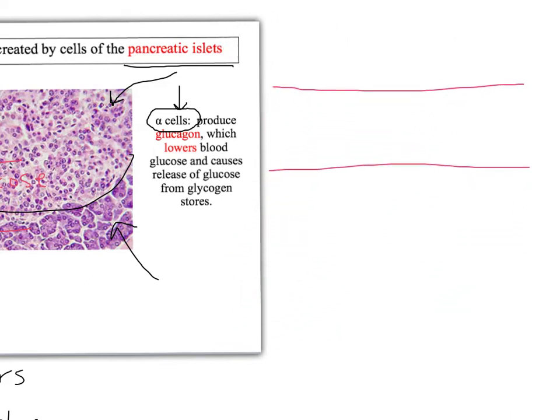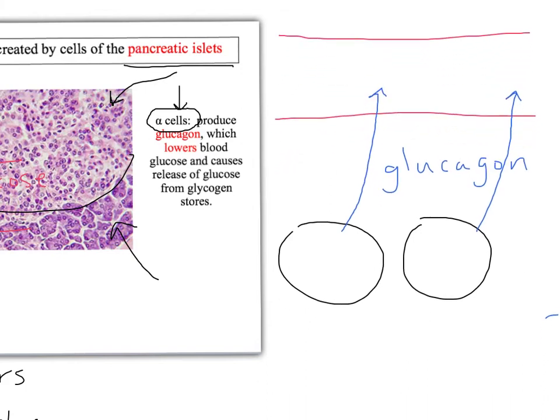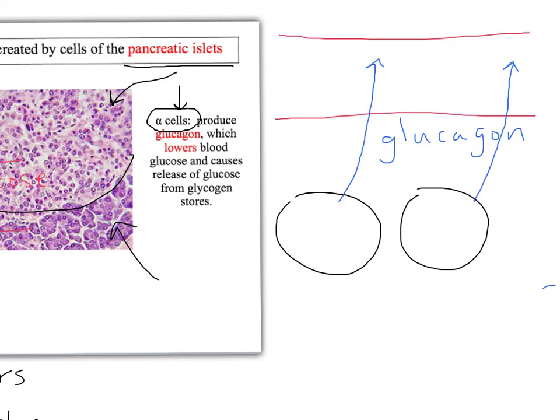Here's another bloodstream, and here's another set of tissue cells down here. Glucagon, as I said, acts in the opposite manner from insulin in that it causes movement of sugar out of body cells and into the bloodstream. Specifically, only some body cells actually store up enough glucose that other parts of your body can use, and these cells might be found in the liver or in skeletal muscle, because those are the body cells that can store glucose in the form called glycogen.